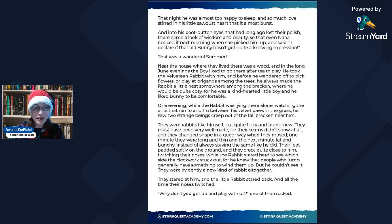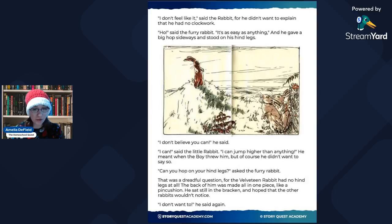"Why don't you get up and play with us?" one of them asked. "I don't feel like it," said Rabbit, for he didn't want to explain that he had no clockwork. "Oh," the furry rabbit said, "it's as easy as anything." He gave a big hop sideways and stood on his hind legs. "I don't believe you can," he said. "I can," said the little rabbit. "I can jump higher than anything." He meant when the boy threw him, but of course he didn't want to say so. "Can you hop on your hind legs?" said the furry rabbit. That was a dreadful question, for the Velveteen Rabbit had no hind legs at all. The back of him was made all in one piece, like a pincushion. He sat still in the bracken and hoped the others wouldn't notice.